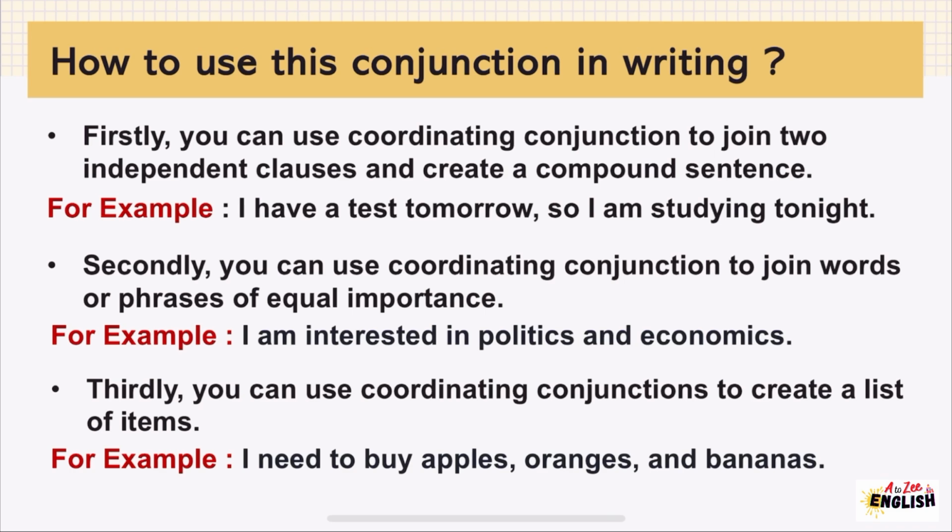They link sentence elements and make your writing more coherent. Remember to use them properly and in the right context. So, it's all about the coordinating conjunctions.